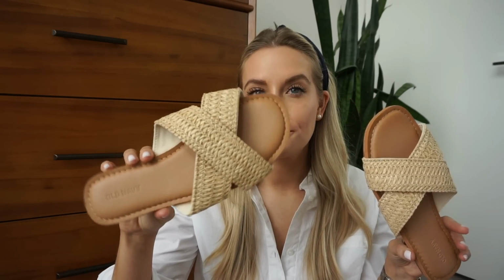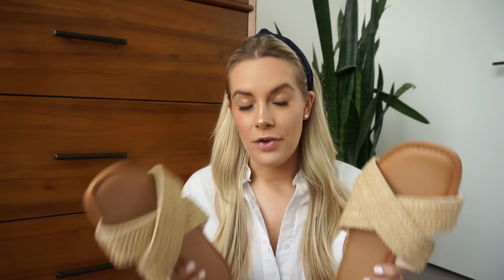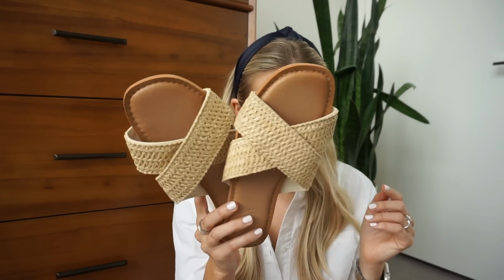All right, so I didn't actually show these in my video because these looked awful on me. They literally looked like the sandals you would get from a pedicure place. I don't know, they just didn't work for me. I liked the idea of them. They're that wicker woven sandal, but this style just looks really terrible on me. I feel like it hides some of my toes. So if I were you, I would skip on these guys.